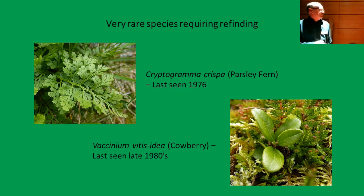Another species which is particularly rare in West Galway in H16 is cowberry, which was last seen in the late 1980s. I suspect it hasn't been seen in H16 for a while because it's grazed so intensively in the Mount Turks, where it was last seen. But I think there's a good chance that it will be seen again soon.